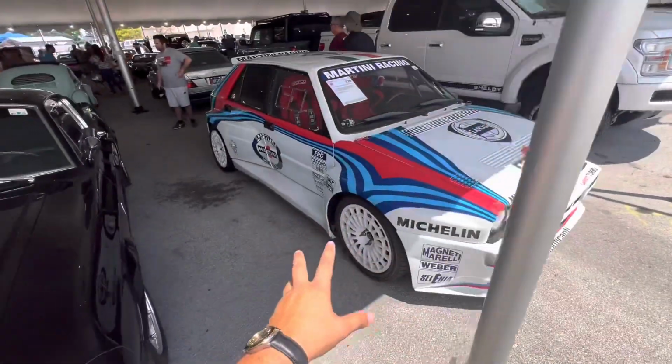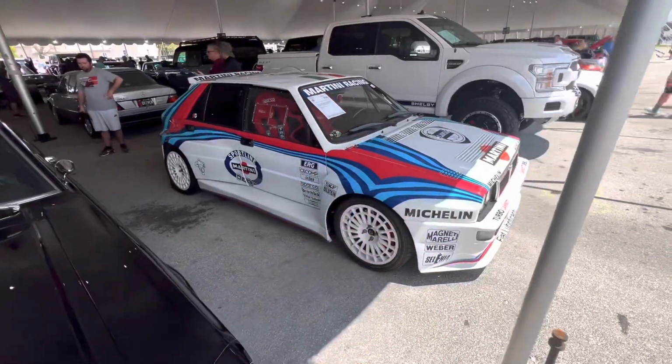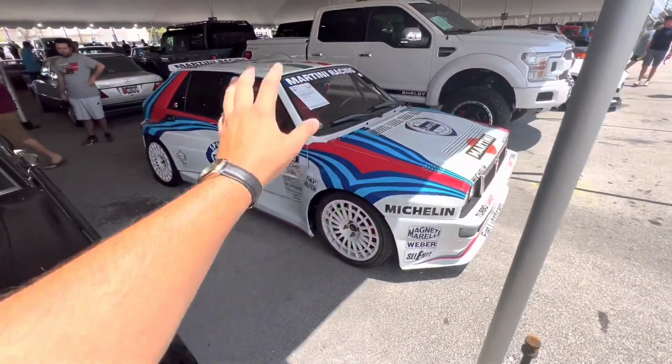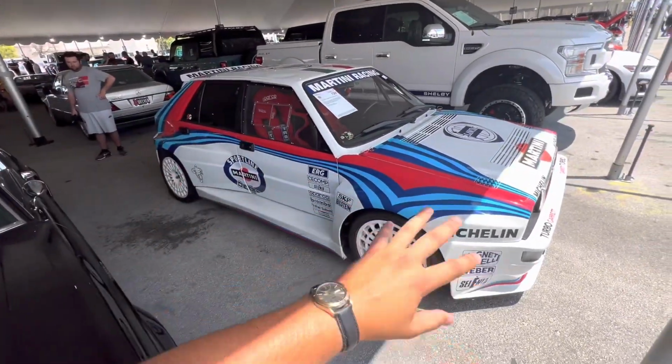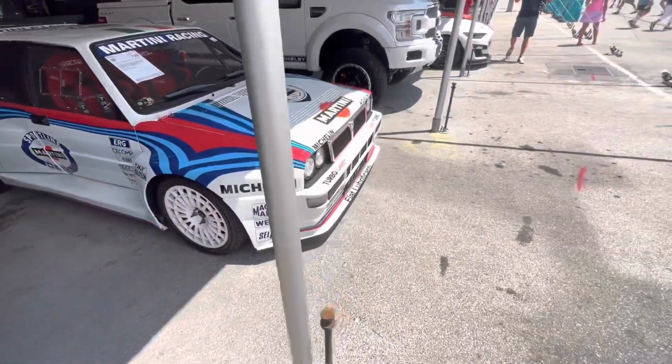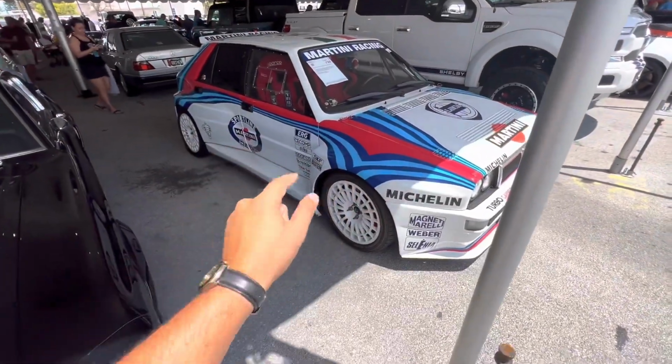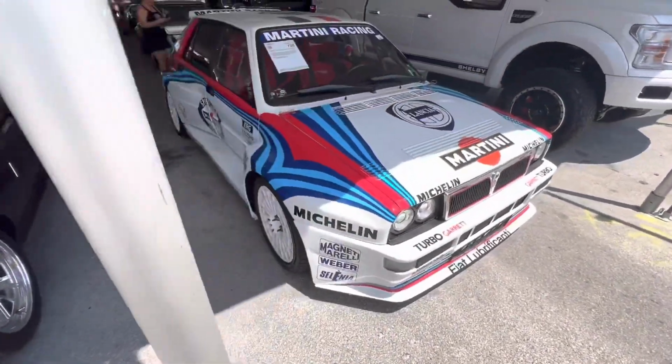So the Delta is perhaps one of the more famous Lancia race cars. Obviously, Lancia has a very famous history, especially with Group B racing. This is a 1990 car, so it came after the end of Group B in 1986. But this car was actually owned by Savage Garage. It's now here for auction at Barrett-Jackson Palm Beach, and it has a very unique wide body.